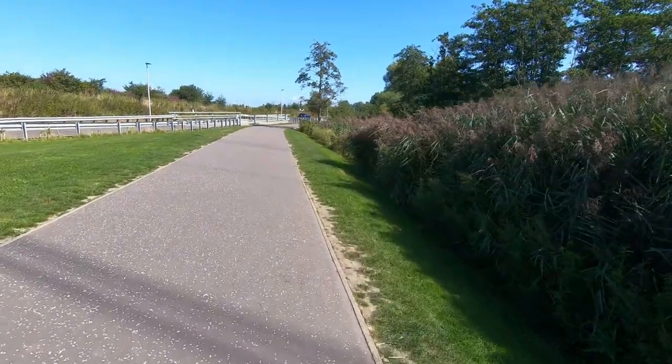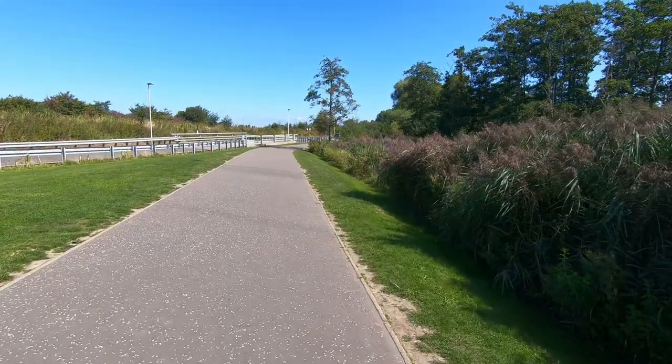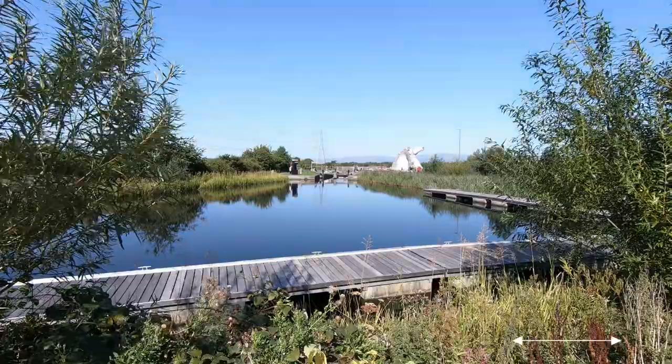Across the road is the Forth and Clyde Canal, and as we walk along the path we get our first glimpse of the Kelpies.